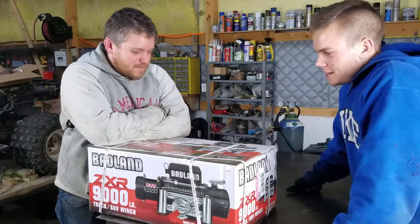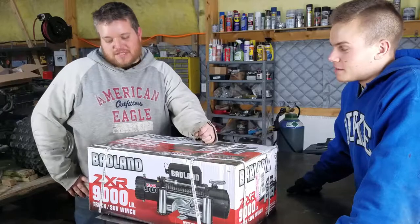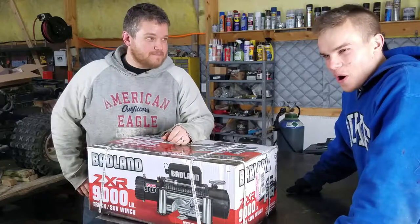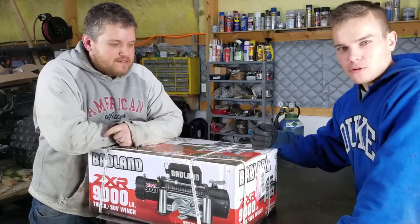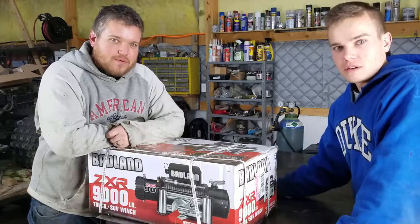On to this pride and joy. Yeah, what do we got here? We've got this sweet Badlands ZXR 9,000-pound truck/SUV winch from Harbor Freight. Heck yeah. But there she is. Yep, we've got this Harbor Freight winch, and we're pretty stoked to throw it on the trailer. We've never had a trailer with a winch on it. Fixing to mount it right on front and pull whatever we need up on there.